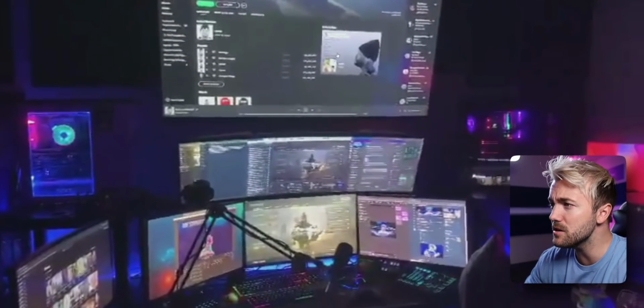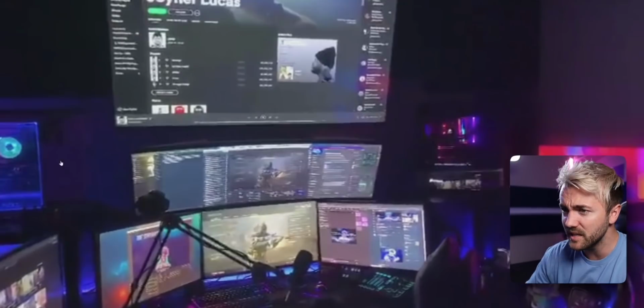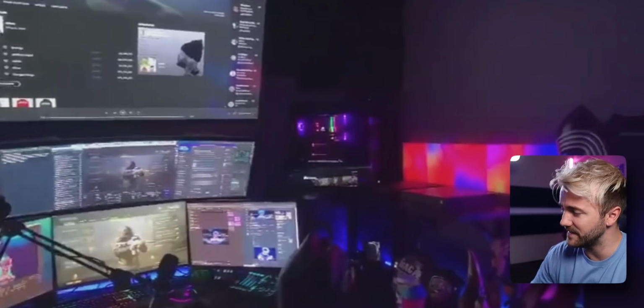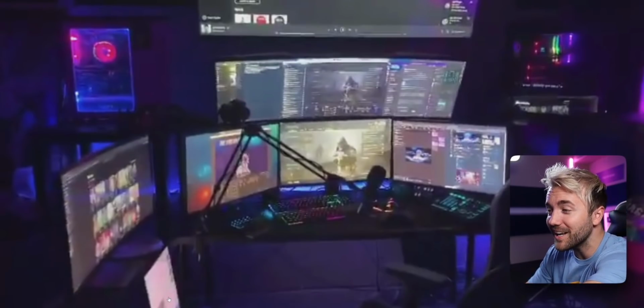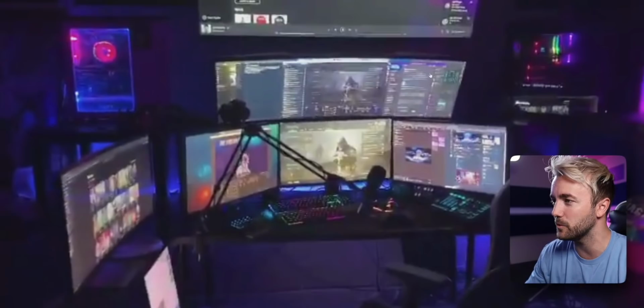1, 2, 3, 4, 5, 6 monitors? What do you do with six? You got two PCs here. So many of these LIFX panels. And the seventh monitor down there. What would you even use seven monitors for? Not to mention this one is the size of two.